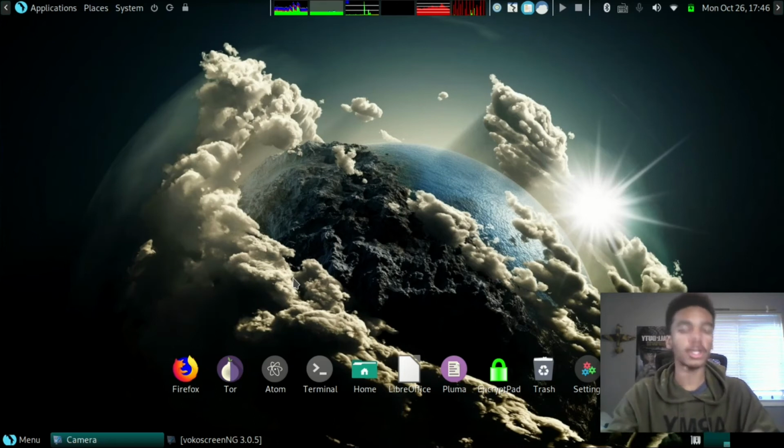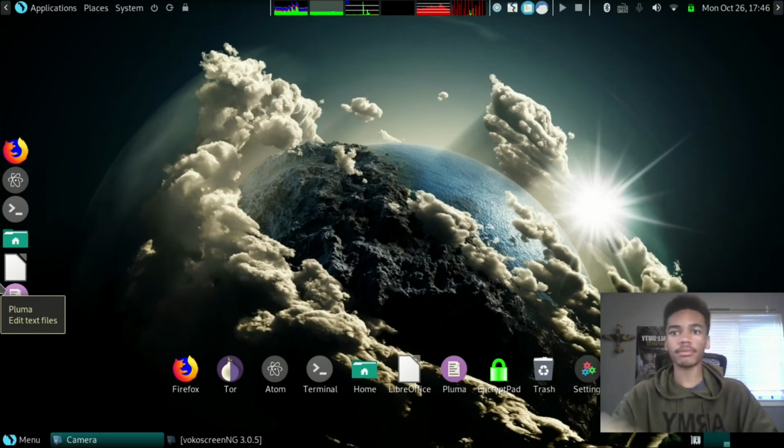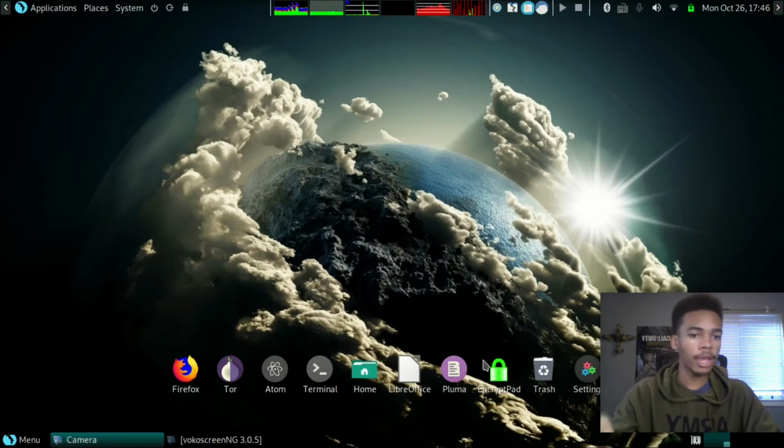Change the panels. If you like the idea of how I have this side panel here to quickly access things if I'm on a full screen, or if I don't feel like touching the keyboard or anything like that, just making your life easier, then go ahead and do that. Make your Linux installation your own. Make it unique, make it yours.